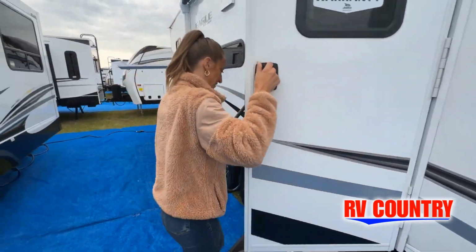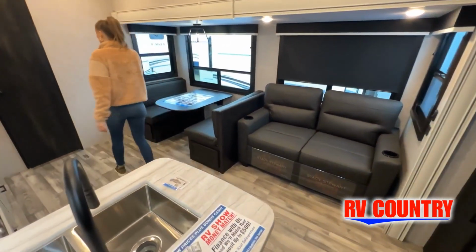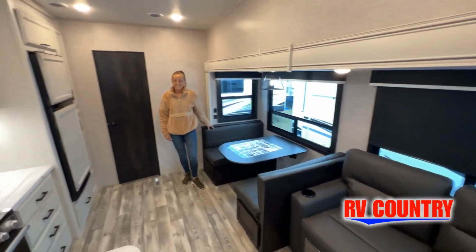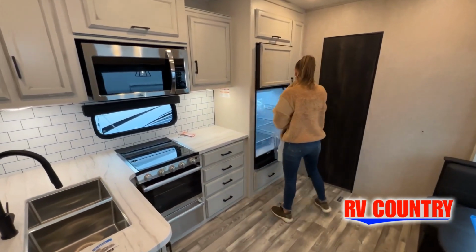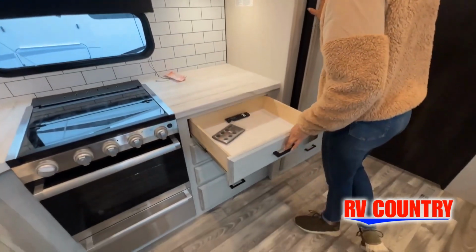Now, like a brochure, this video is only a representation of the manufacturer's floor plan. Just like a home, there are many variations of every RV made. Features, options, colors, fabrics, and other specifications may be different from one RV to the next, so it's important to contact anybody at RV Country for actual details about this floor plan. We'd love to help you find just the right RV.